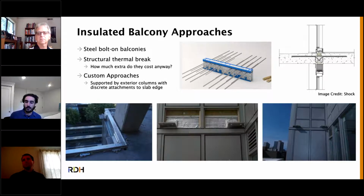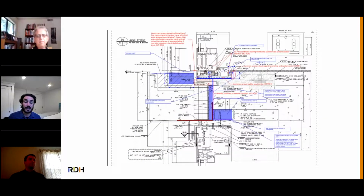So we've still got some thermal bridging, but this is much improved from a continuous concrete projection through the insulation layer. This can work. There's just some things to consider. If you want to crane in a balcony, where are you going to store the balconies? And what about the construction schedule? How's that going to be affected?